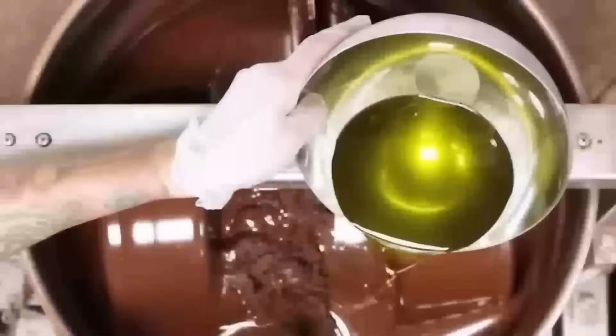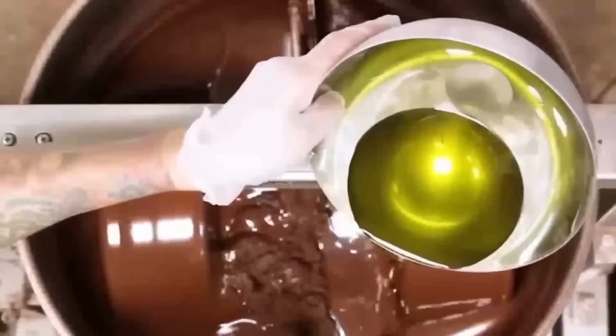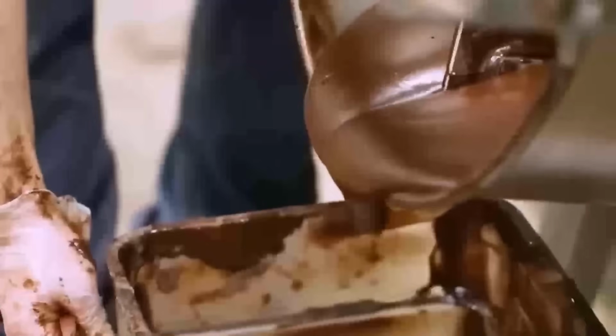However, it still needs to be refined to achieve the ultra-smooth texture that consumers expect. This refinement is achieved using a 5-roll mill, a piece of precision equipment where the chocolate paste is passed through a series of steel rollers that reduce particle size down to around 15 to 20 microns, small enough that the human tongue can no longer detect individual sugar or cocoa particles.